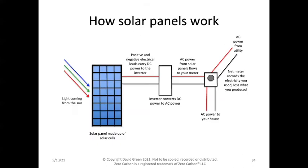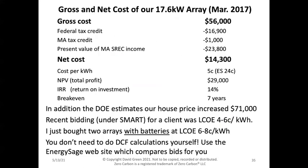So I'm not going to spend too much time on this because this is a little bit different depending on where you are, but you can produce power very cheaply. The two new ones I just mentioned, one is at 6 cents, one is at 8 cents per kilowatt hour. That is including a backup battery. Backup batteries in Massachusetts are heavily subsidized. And if you pair a battery, I've bought two different types of batteries, one from Generac, one from Sonnen. I've not bought one from Tesla because Tesla won't deliver.